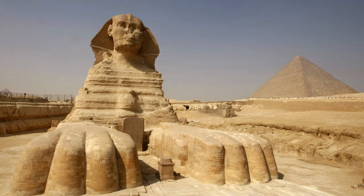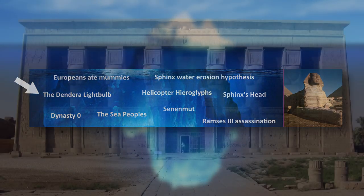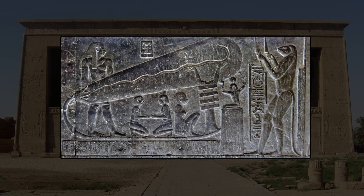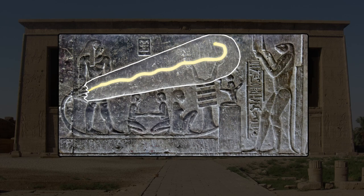The Dendera light bulb. In the Upper Egyptian city of Dendera, there is an amazingly well-preserved temple complex with shrines to several important Egyptian deities. In the Shrine of Hathor, there is a scene carved in bas-relief which has drawn a peculiar amount of attention, as some have hypothesized that this is a depiction of an ancient Egyptian light bulb.